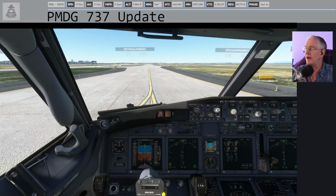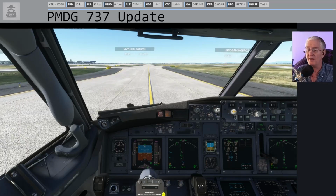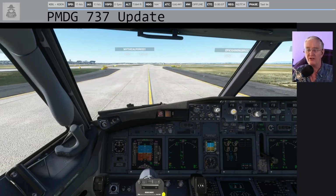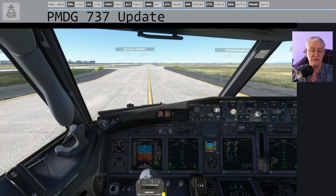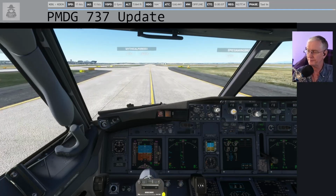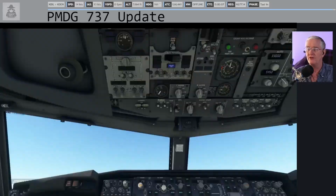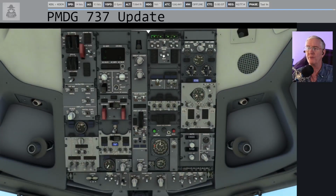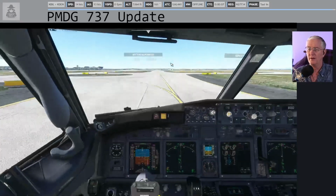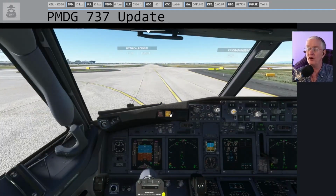These are long taxi routes in Denver. Not massively long, but let's go ahead and kick that taxi speed up to about 15 knots or so. Looking up here real fast, APU's available. We'll go ahead and switch some buttons. Another thing we could do is turn off probe heat. Maybe in the wintertime that would stay on a little bit longer, but probably not.